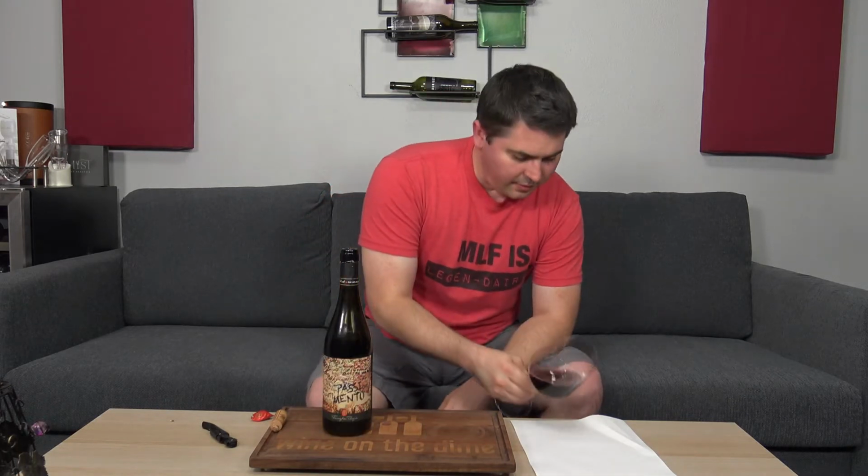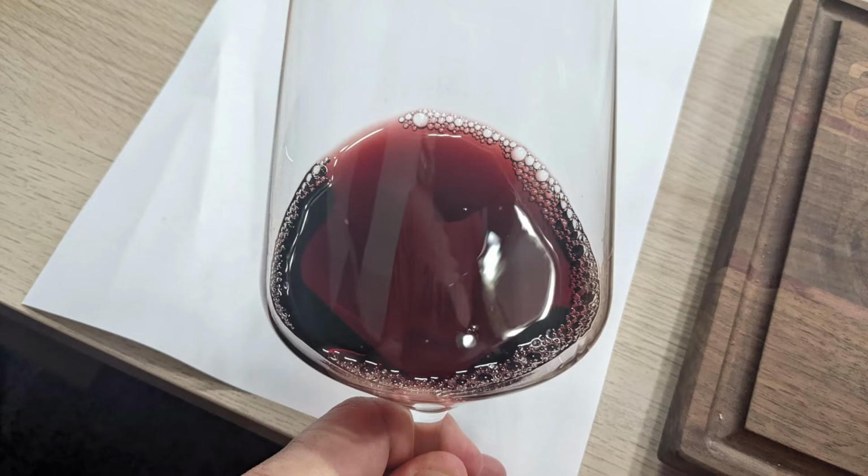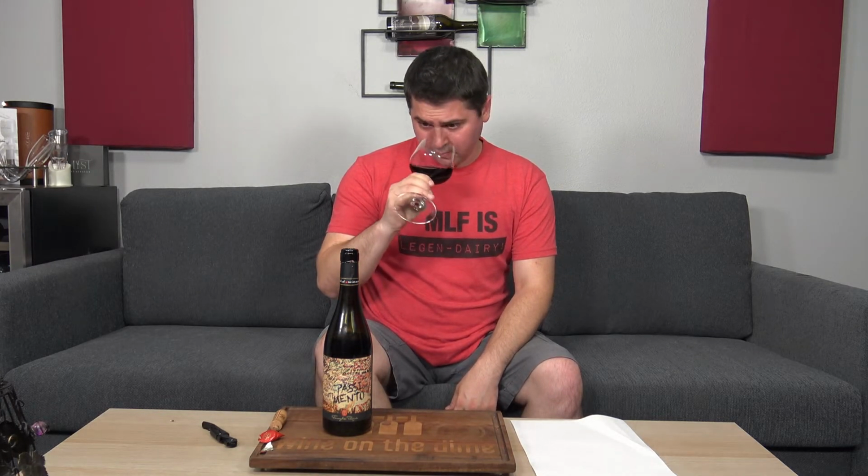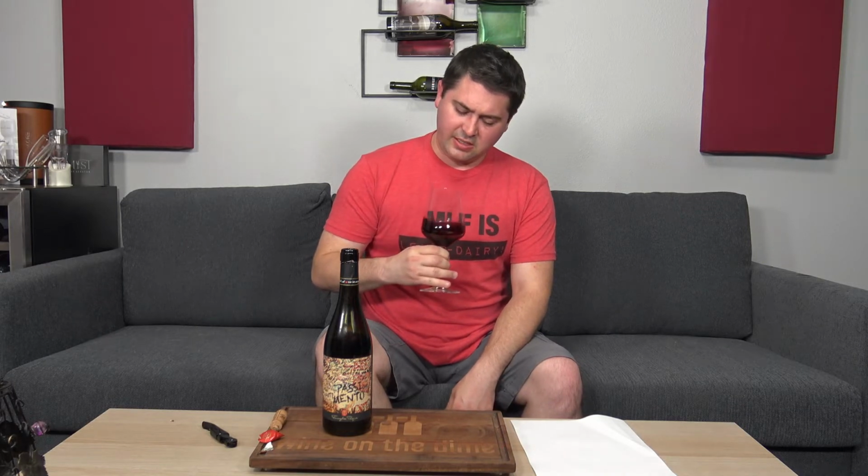All right, so from a color standpoint, I am going to give you a medium ruby, no artifacts, no cloudiness. All right, so in terms of the nose, medium minus intensity on the nose. Well, no, maybe it just needs to open up just a tiny bit. Give it a second here. Okay, so if you give it a little bit of time to kind of move around, it kind of blooms up to medium. Manipulating it too much more than that is not really making a difference.